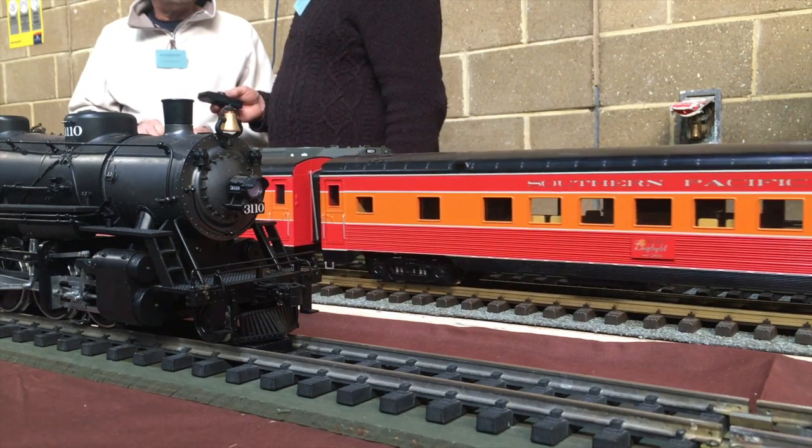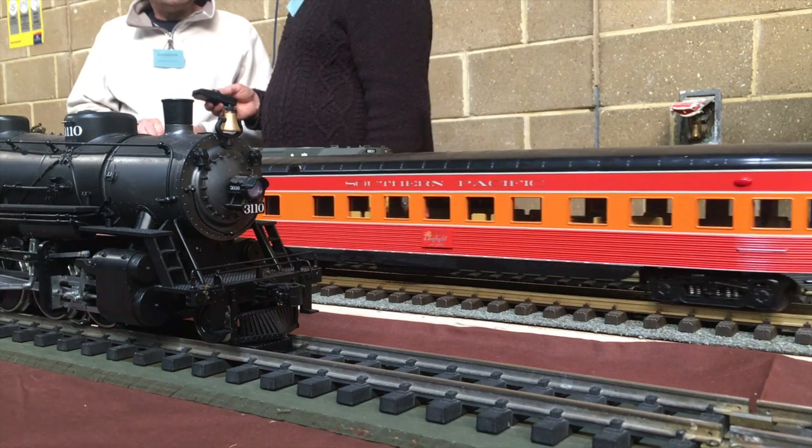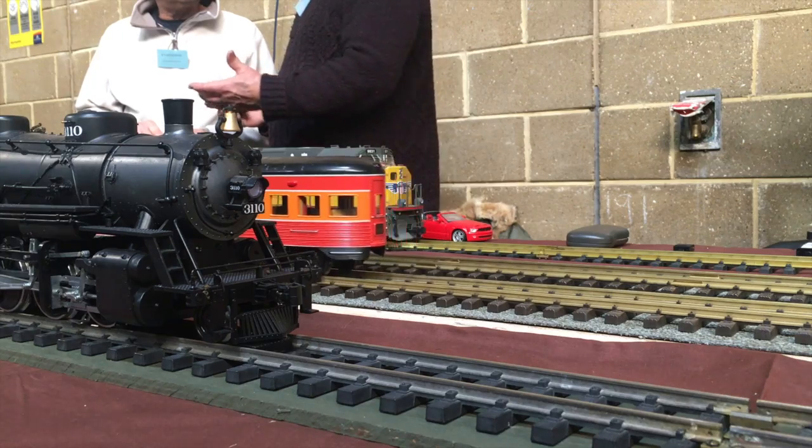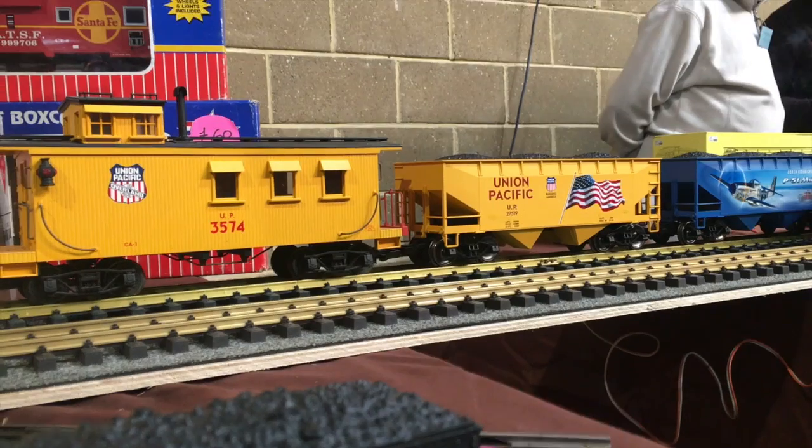So to keep the track clean on a big layout is a real pain. So radio control is very good because they don't take track power. I've collected them for probably 5 years now, and I've always loved American outline stuff.